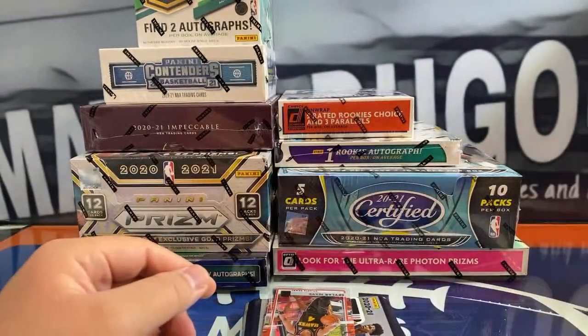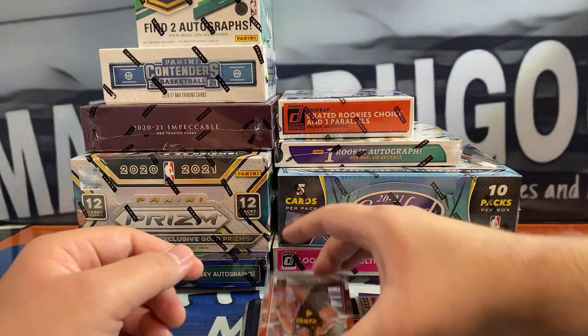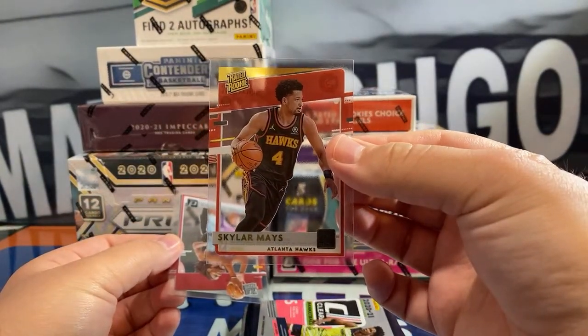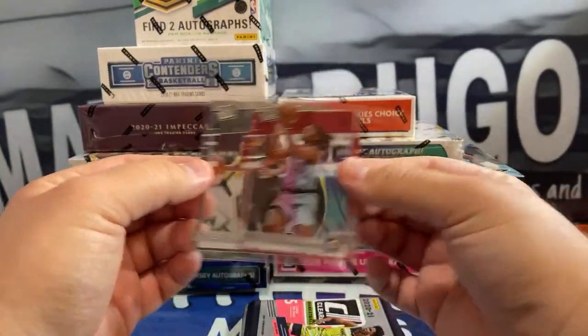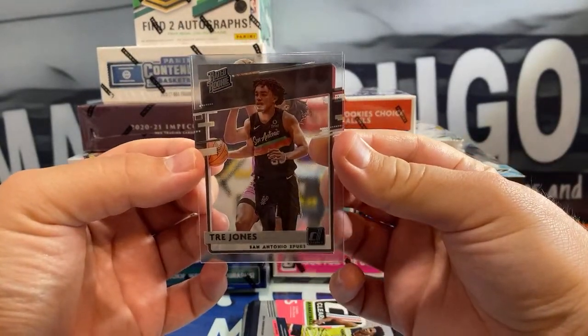Nice Sixers. Congrats on that. Put that one down. And then we have a gold-rated rookie of Skylar Mays, Hawks. And then on the back, we have Precious Achiuwa, rated rookie Heat, and Trey Jones, Spurs. Right there on the back.